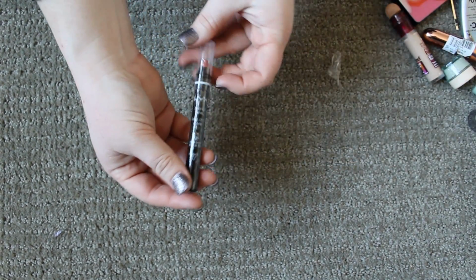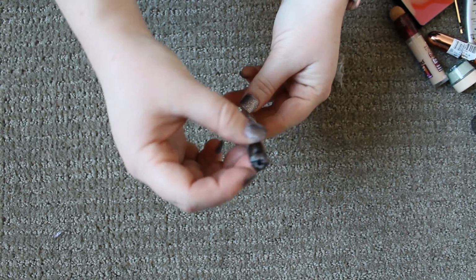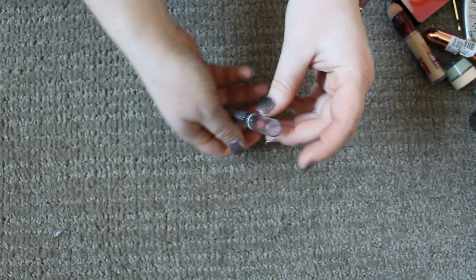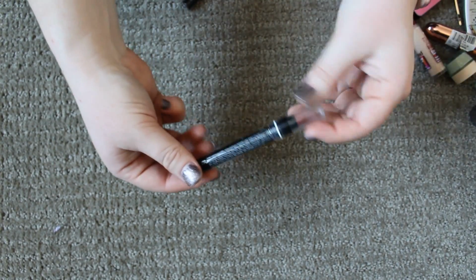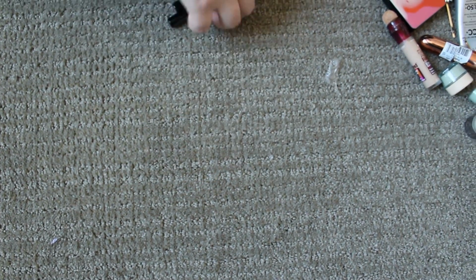And then we found a couple of these NYX Jumbo Lip Pencils. This still has the plastic completely on it, so that was never used. We found another one of those, again with the plastic wrap on it.